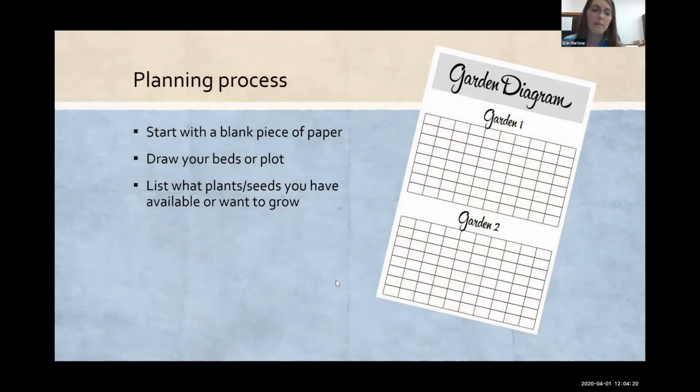So now we're going to wrap up and talk about the planning process and how you go through this. Again, I hope you're thinking about, if you haven't already started your garden or have a garden, what do you want it to look like, and what do you want to do: raised beds, containers, or plots? So I'm going to show you what I do and walk you through my garden that I do every year.